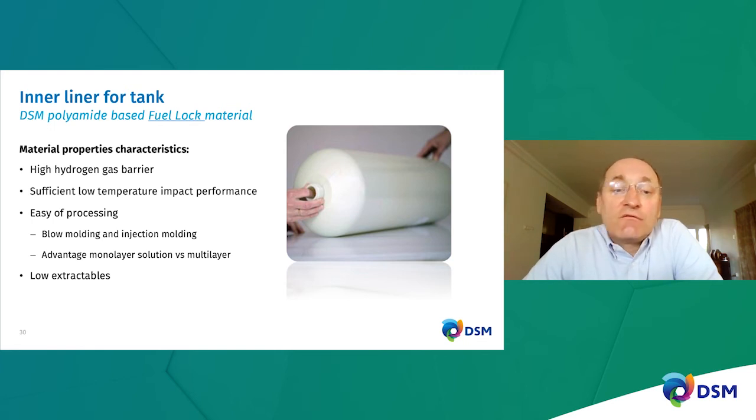And our advantage of these Fuel Lock materials is that we have monolayer solutions. I mentioned before EVOH, that can also be used as barrier material for hydrogen, but you always have to combine it in a multi-layer fashion with polyethylene. And that's clearly an advantage when you think about ease of processing.